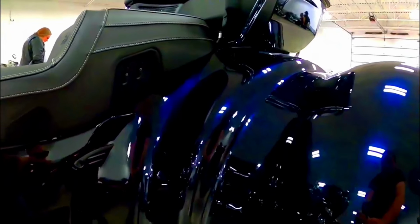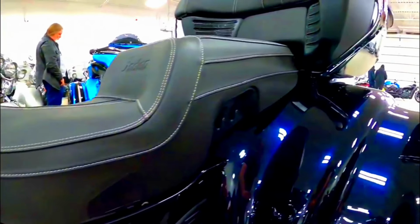2025 Indian Roadmaster Trike: a new era of luxury and performance, with specification detail.